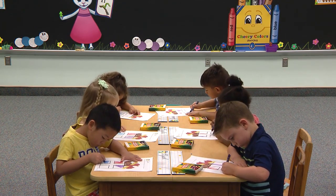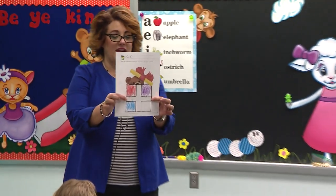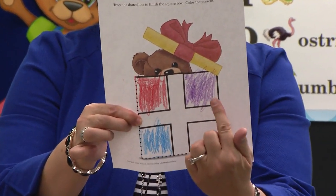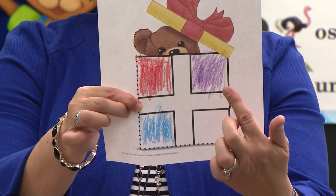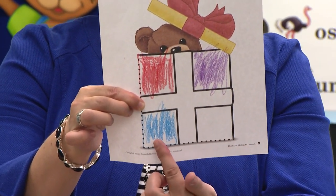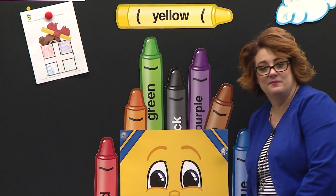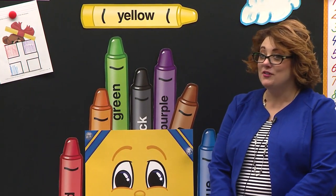Luke, can I see your paper? Look at this boy's paper right here. He did what Mrs. Stewart gave instructions for. He colored the red box, then he colored the purple box, then he waited and colored the blue box. Way to go, Luke. Love that hard work. And boys and girls watching, way to go. Blue crayons down. And eyes on me. Wow, these boys and girls are doing their best.